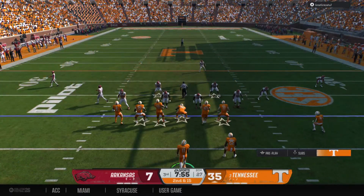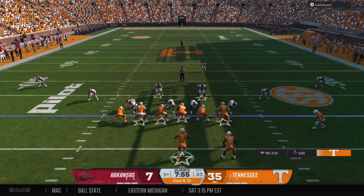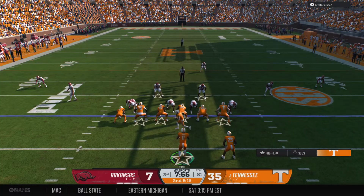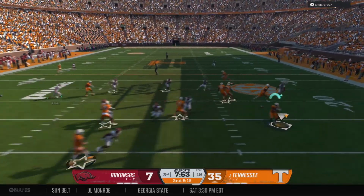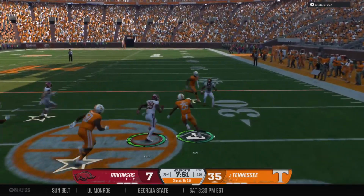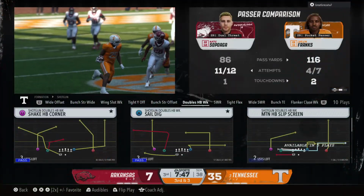Now on second down. They'll move the wide receiver. Back to pass on second down. Caught behind the line. It's hooked. Brought down just short of the sticks on the screen pass.